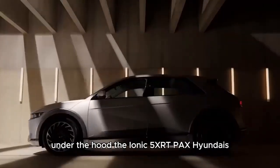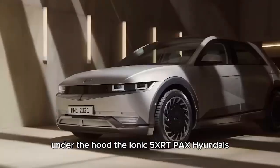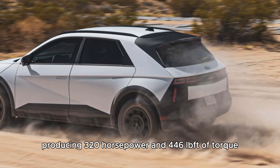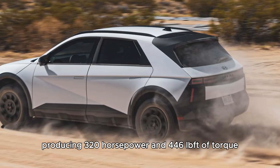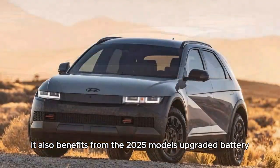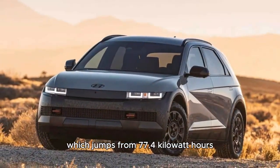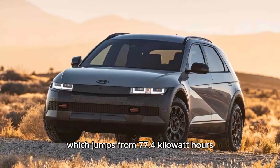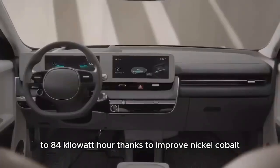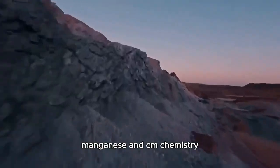Under the hood, the Ioniq 5 XRT packs Hyundai's dual-motor all-wheel drive system, producing 320 horsepower and 446 lb-ft of torque. It also benefits from the 2025 model's upgraded battery, which jumps from 77.4 kilowatt-hours to 84 kilowatt-hours thanks to improved nickel-cobalt-manganese (NCM) chemistry.